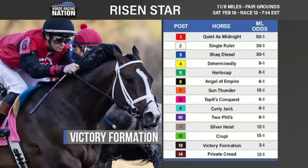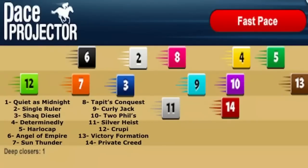Yeah, absolutely. This is another Brad Cox. Certainly cannot be discounted. Got those 2 wins in Indiana, where Cox often will run horses. I liked his late rally in the Smarty Jones. He looks like he's going to be well suited to the fairgrounds long stretch drive, and according to the pace projector, is going to get the right setup. Yeah, according to the pace projector, you see him there, number 6. He's near the back of the pack. Let's look at some of these horses near the back of the pack.